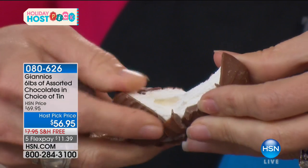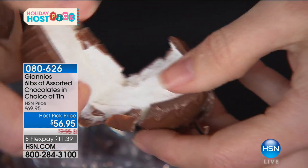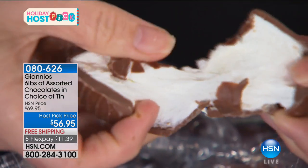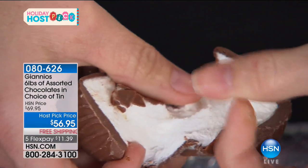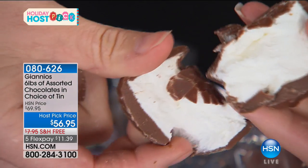If you don't even like marshmallow, this will melt in your mouth. You will like Giannis marshmallow. When I talk gourmet, I'm talking about when you go to the mall and you walk by the truffles. They're individually wrapped in little cupcake wrappers and they're about $5 a pop, and you do it because they're so good. This is that type of quality ingredients, that type of gourmet.